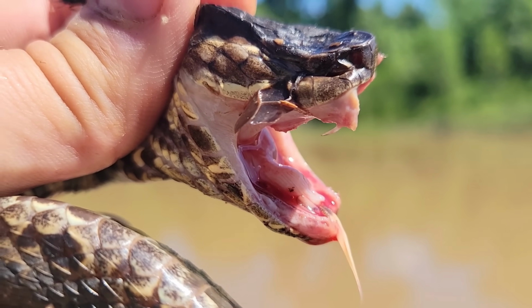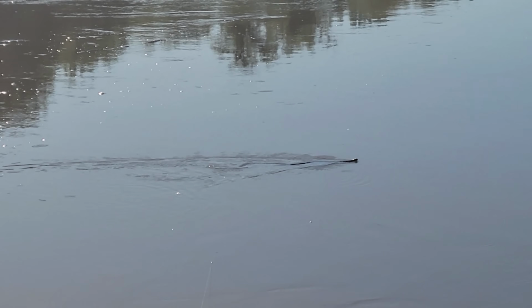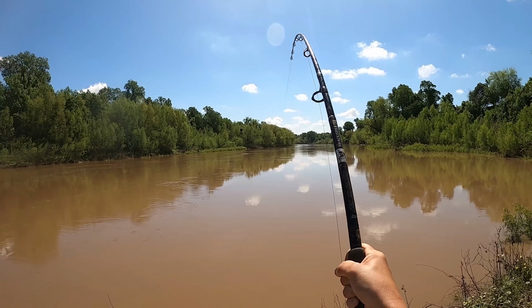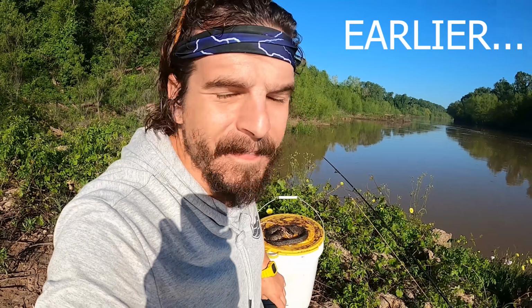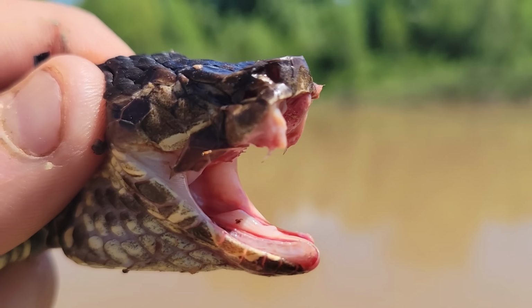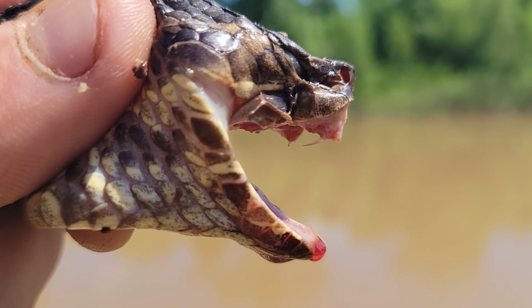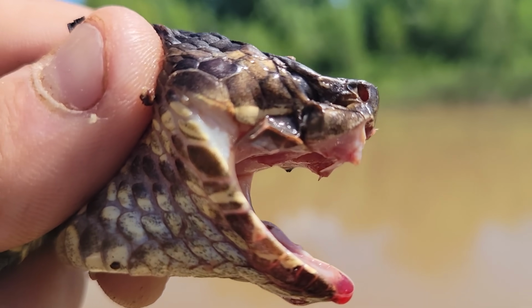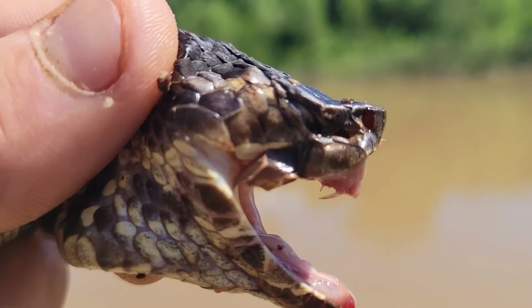Look at the fangs on this guy. What's up, guys? We're out on the river, a very flooded river, and we're gonna try to catch fish with a venomous snake for bait. Now, this snake is obviously dead. This is a cottonmouth. Look at those fangs on this guy. Perfectly curved, hinged hypodermic needles with a very nasty toxin stored up near the tip of my thumb right here.